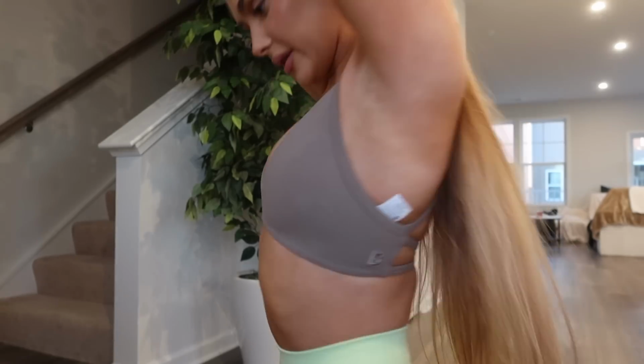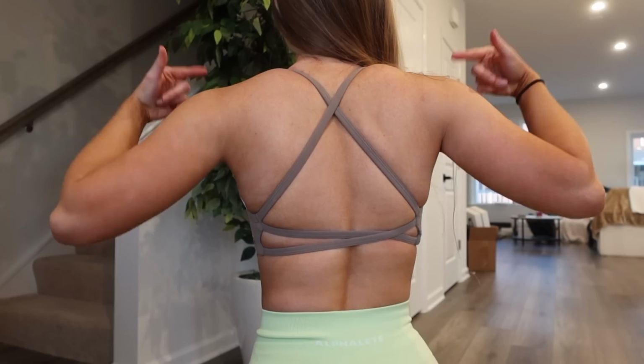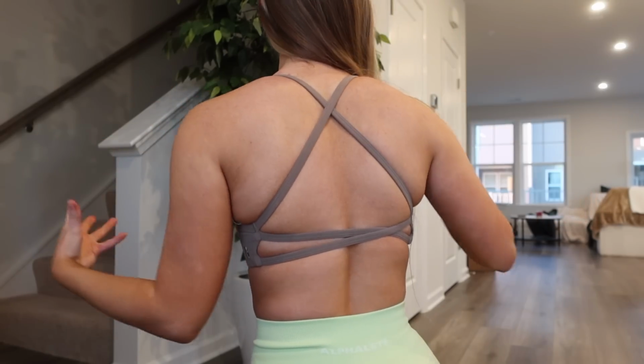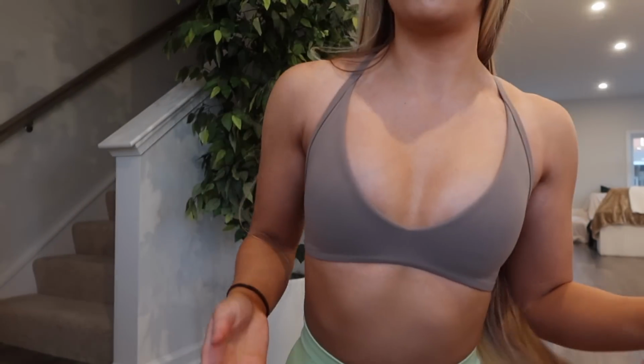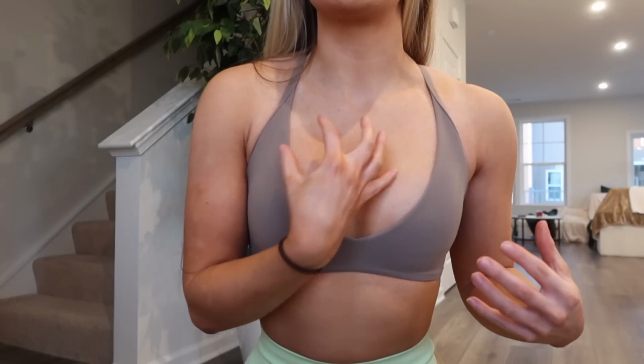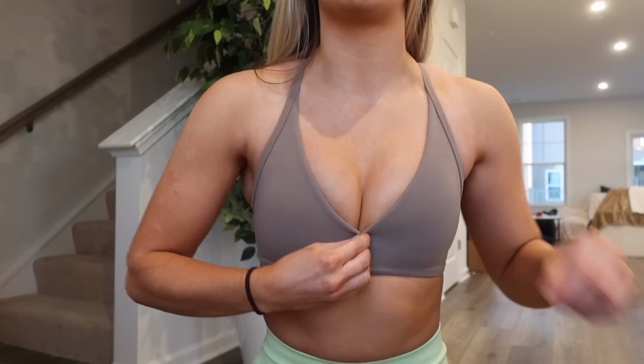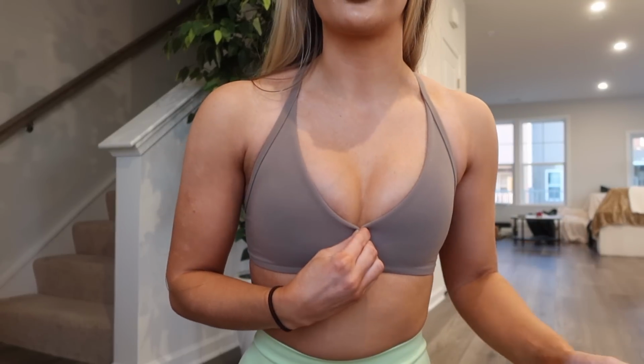Buff Bunny logo back there, and then again, the straps cross over, but they're not adjustable, but again, they're tight, so I wouldn't want to tighten them anyways. It's just how wide this is that's really bothering me. Like, I just wish it came in a little bit more. Like, that would have been perfect.